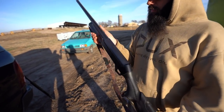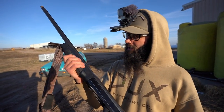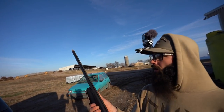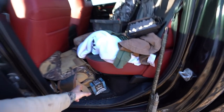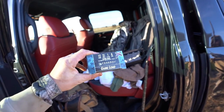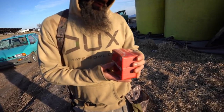What are you rocking here today? What's going on here? This is my old used and abused Benelli SBE2, Super Black Eagle. Yep. What's on the end of it there? That there is the Carlson Long Range Cremator. Oh boy, I like it. Today, I'm running these bad boys right here. 12 gauge, 2 3/4, 1 ounce, 8 shot. Yep, that's right. You're running Federal too, huh? Oh yeah.